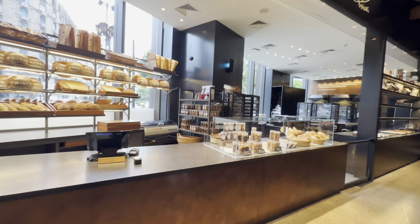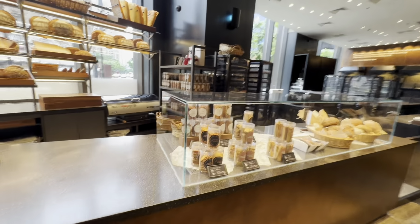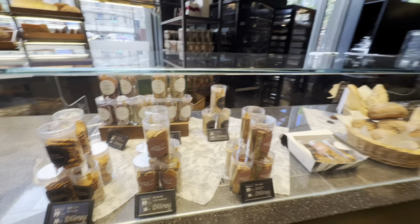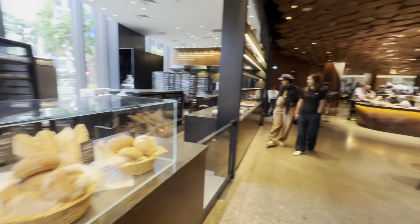And here is an on-site Princi Bakery offering freshly baked artisanal Italian breads, pastries, and other food items that complement the coffee experience.